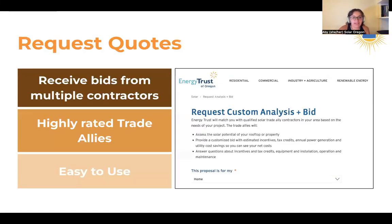Energy Trust of Oregon has a handy tool known as the Energy Trust Request Custom Analysis Bid tool that allows you to receive up to 3 quotes free of charge from a trade ally contractor. It's very easy to use, and I'll be sticking a link to it in the chat in just a minute. This is a great option and can get you 3 quotes without you having to do anything except supply a little bit of information.